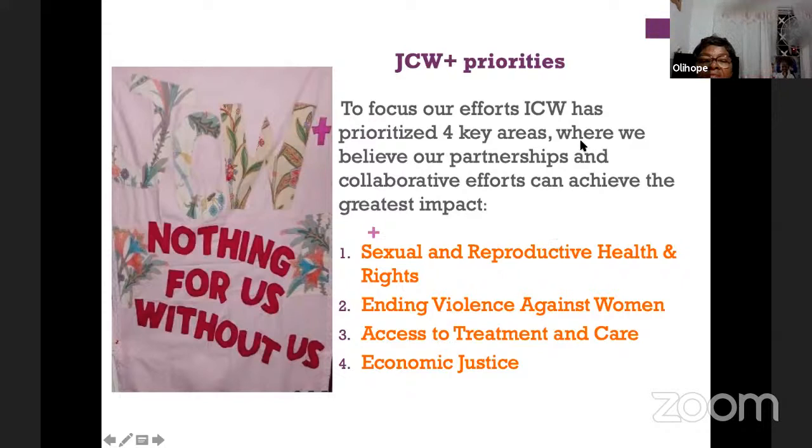So we are focusing on these areas: the sexual and reproductive health and rights of women and their partners, ending violence against women and gender-based violence, access to treatment and care for women and their family, and economic justice. Economic justice is important in how people are going to manage their lives and themselves.